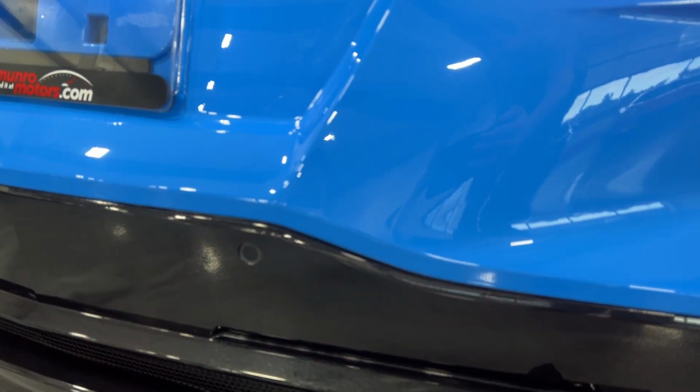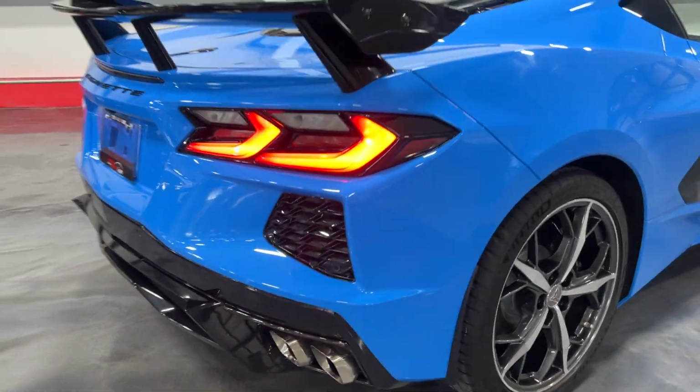Nice HUD. I also didn't mention there is reverse parking sensors there on the bumper, which is nice, and there is a reverse camera just above the license plate. Nice sound to it.